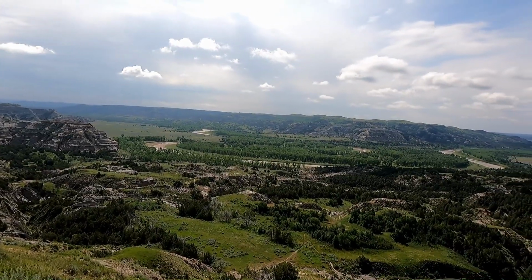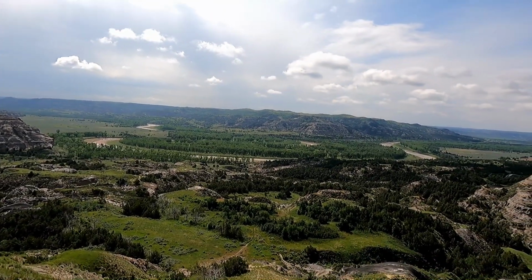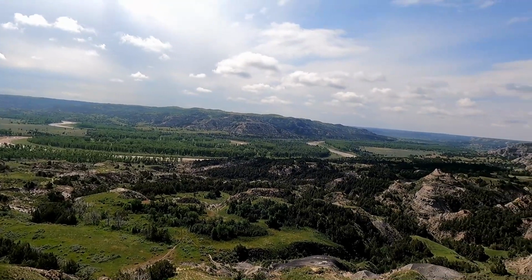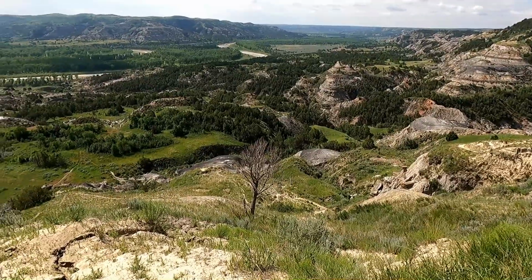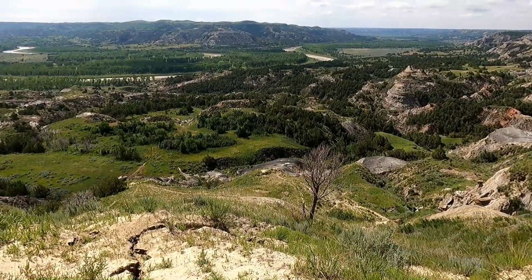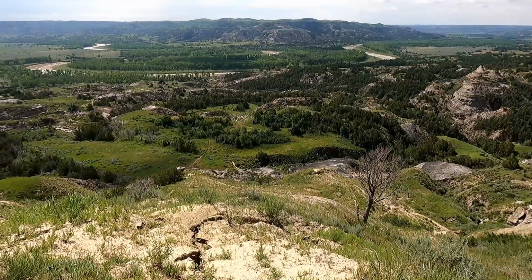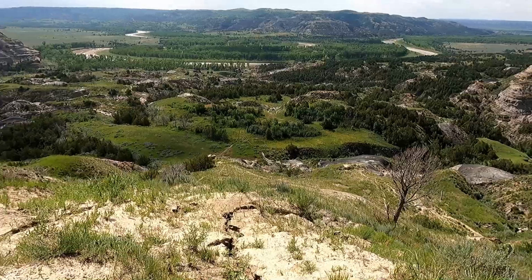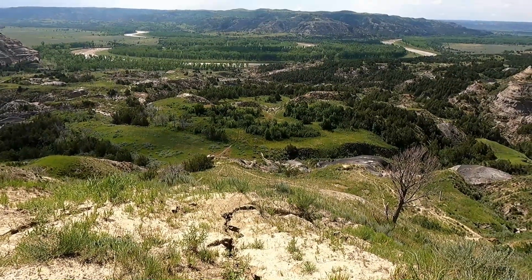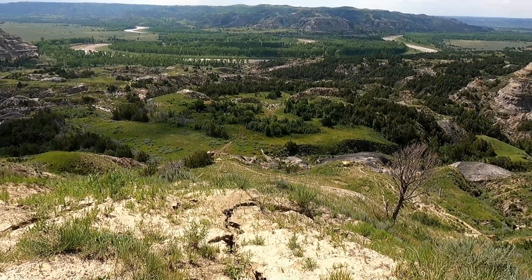So we made it to the end of the road. It's a 14-mile drive. This spot is called Oxbow Overlook. And down below, making the Oxbow, is the Little Missouri River. In 2010, researchers were looking at the growth of the trees in this area, and they found one cottonwood that went back to 1641.